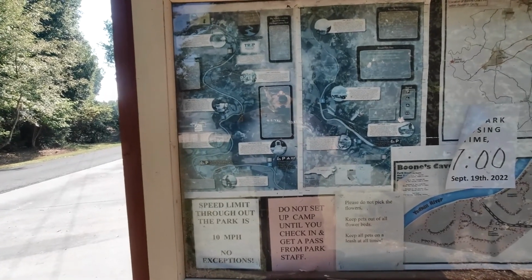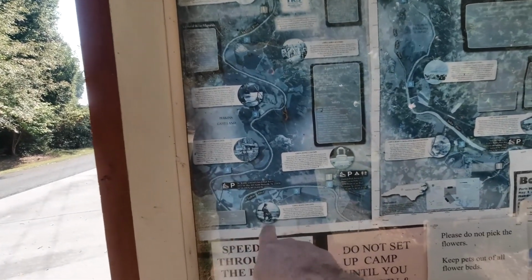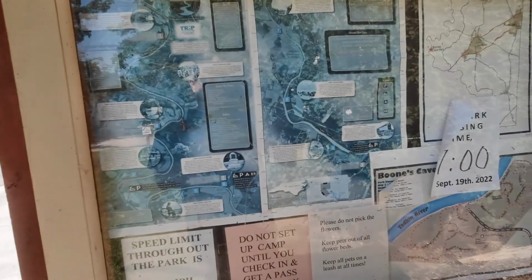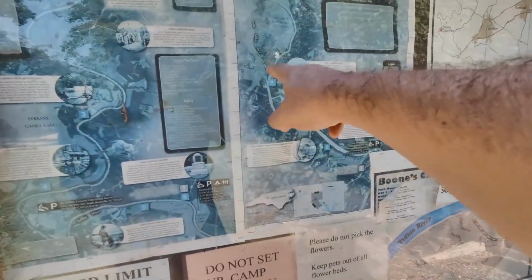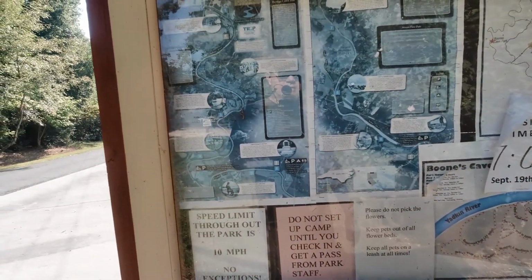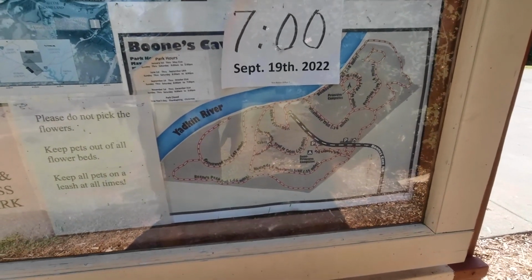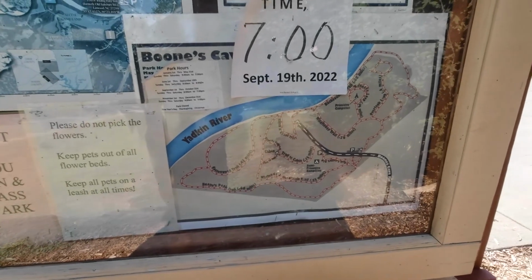On this side it gives you more detail of the history of the park, the cabins, all about the Boone family and their history here, also the frontiersmen that came out here. There's a cool picture of the Yadkin River. There's a lot of cool information on the other side of this billboard holder, which shows you the information on the park and all the trails, how long each of those trails go and where they go.